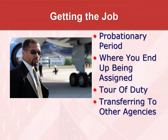Once you get the job, and we hope you all do, you'll go through a probation period, usually 2 or 3 years from the beginning of the time you're hired. You'll be told where you're going to be assigned. Sometimes those decisions aren't made until after you complete your training. You'll be told your tour of duty, and you'll have the opportunity to start working for the agency. There's also many times a requirement that you stay with an agency for 2 or 3 years before you try to transfer to another agency. So you have to be careful to make sure that you understand those requirements.